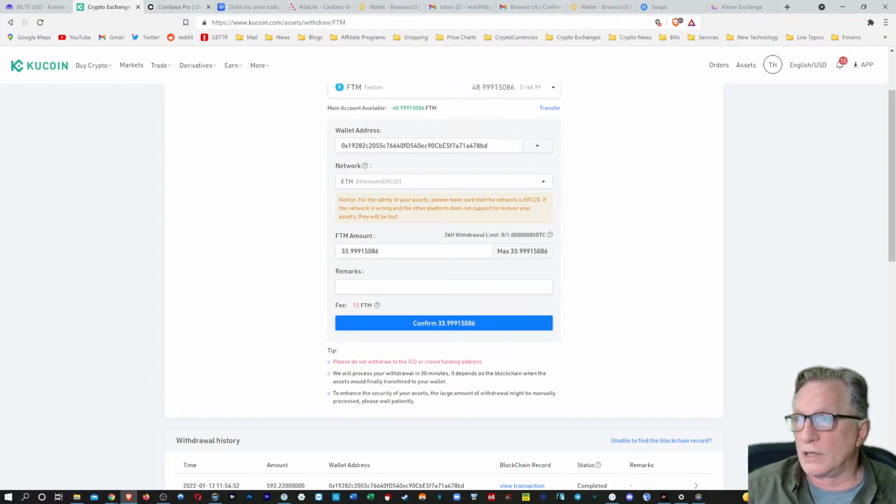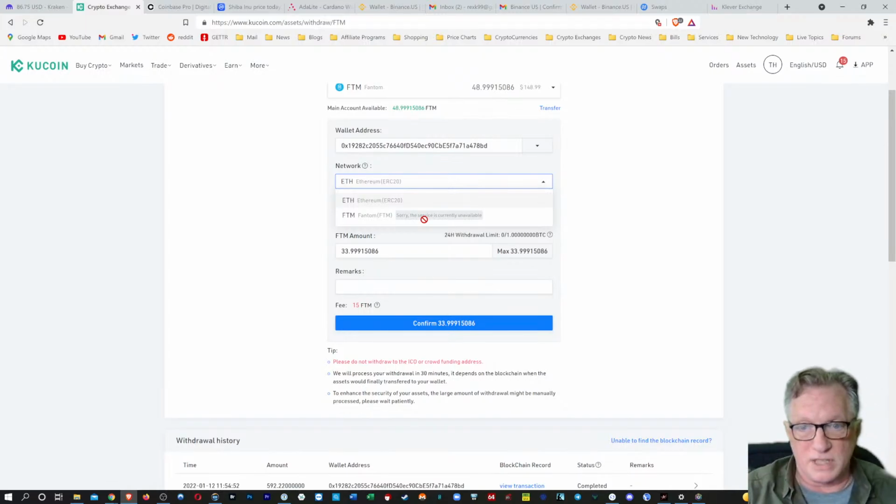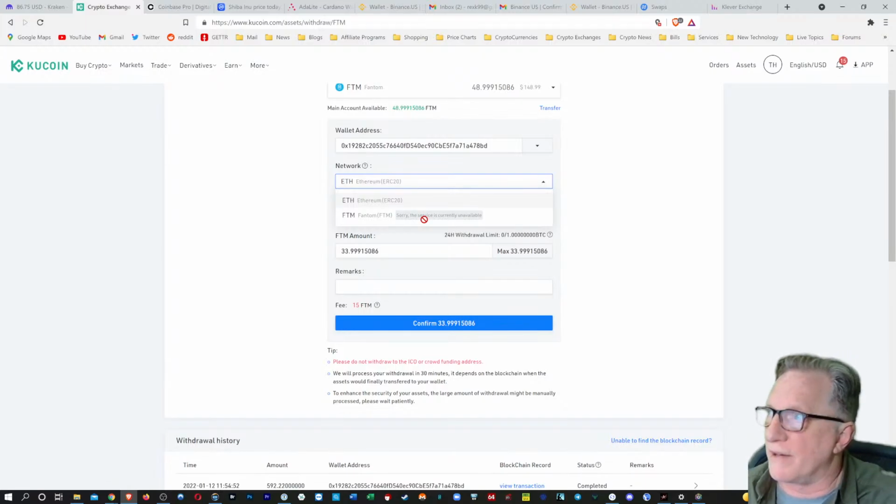And then after it was on KuCoin, I was able to withdraw it on Fantom Network. But right now it's unavailable. A few days back I was able to do it. But that's where I originally bought my FTM, on Crypto.com. And Crypto.com was also charging a flat 15 FTM. I don't know why. It's the same as they were over here, 15 FTM, which at today's price is like $45. But I took that hit on Crypto.com just to get it out of there and into the FTM wallet.